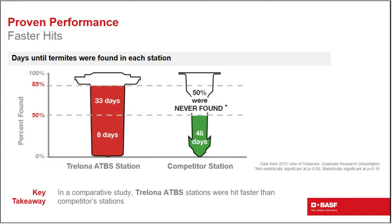So what does that mean? Well, if we're going to get faster hits, that means the termites foraging have a quicker opportunity to get a bait active ingredient into the colony, and that can allow for quicker control, stopping the damage, taking care of the termites that much faster. So station design does make a big difference. Next slide, please.